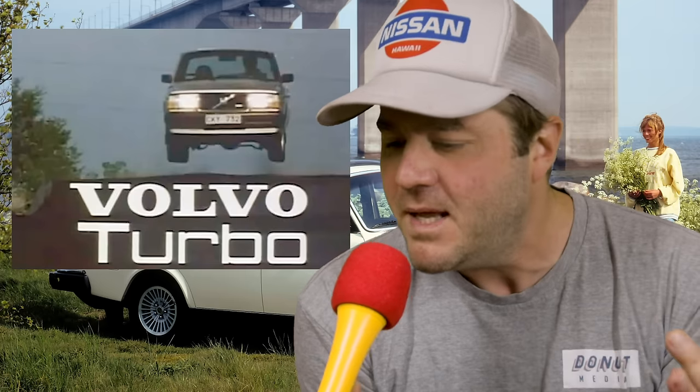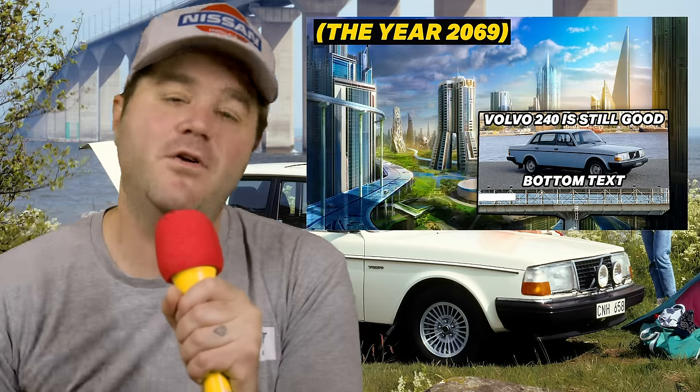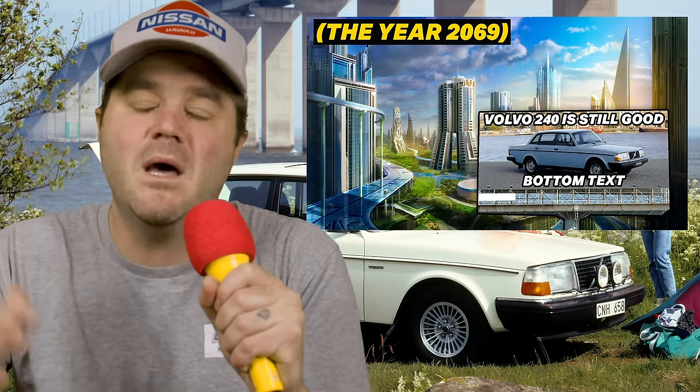And some of them even came with turbos. If you're lucky enough to find one, you can get a really good Volvo 240 in good shape for under $5,000 still. And because Volvo has stuck so close to its early boxy designs, even with their modern cars, they're never gonna all of a sudden become uncool.